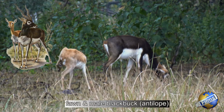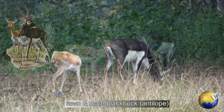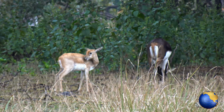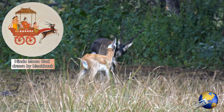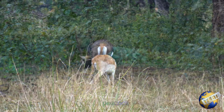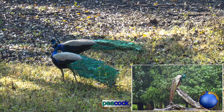The black buck is an antelope. The males sport a beautiful pair of horns. When predators threaten, black bucks can run at speeds up to 50 miles per hour or 80 kilometers per hour. According to mythological texts, black bucks were employed pulling the chariots of Chandra, the Hindu moon god. The beautiful peacock is India's national bird.